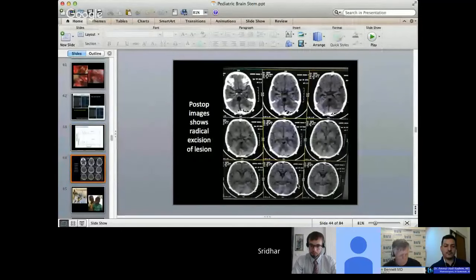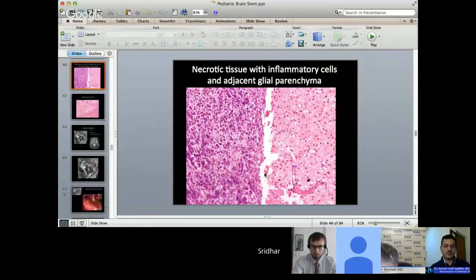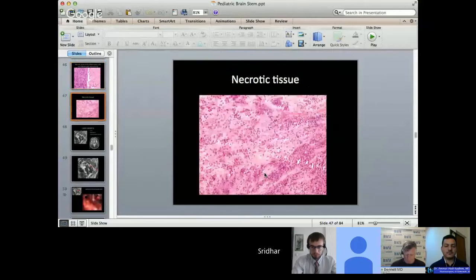Postoperatively, we showed that we achieved radical excision. The child gradually improved, and this picture is about 3 months post-op, and now the child is doing very well. But what's interesting is the pathology report, which just showed necrotic tissue with acute inflammatory cells, raising the possibility of one of two things. Was it an inflammatory pathology all along, or did the radiotherapy create the inflammation with necrotic tissue and inflammatory tissue? But the pathologist was not able to find even one tumor cell in all the sections studied.